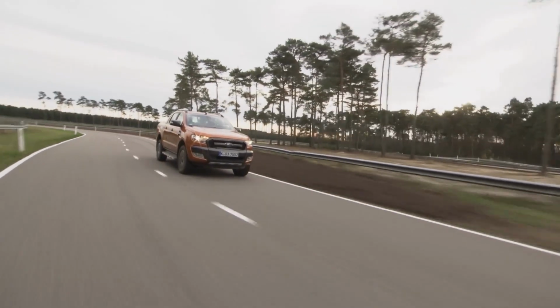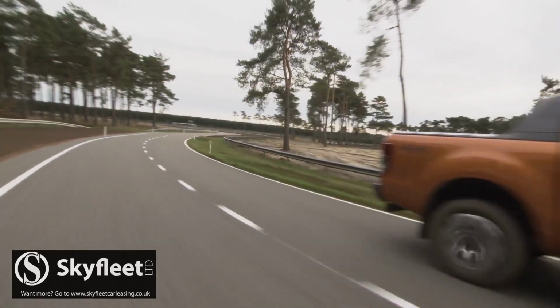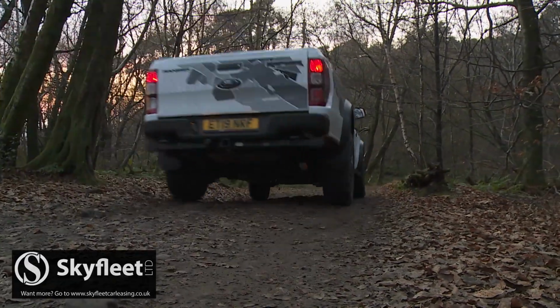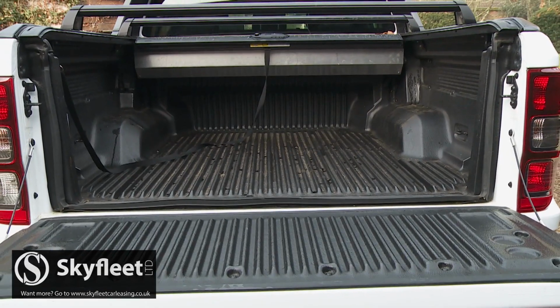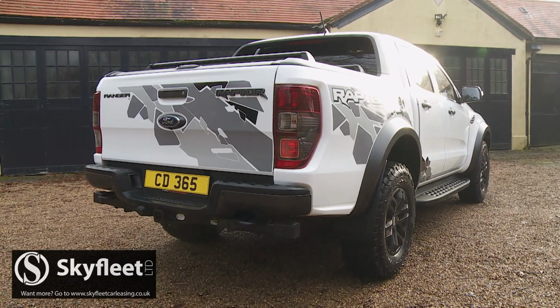When it all comes down to it, the right tool can make child's play of men's work, and if you're looking for the best all-round contender in the pickup sector right now, then this, for many buyers, is exactly that, the right tool.